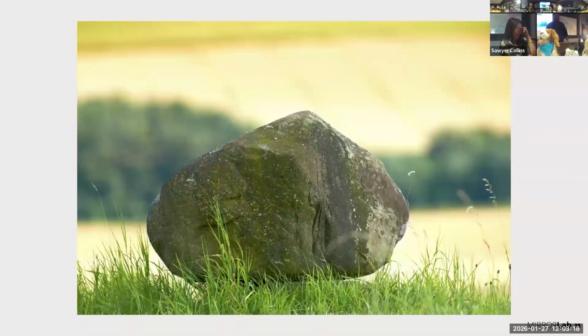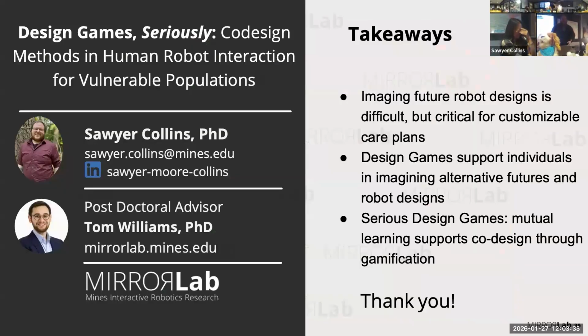I hope you've seen that this type of participation is more fun, it's still supportive. We still got great design insights, all these great things, but it was better than sorting rocks. It wasn't boring. So my final takeaway is basically imagining future robot designs is really difficult, even if you work in robotics, but it's really critical for customizable care plans.